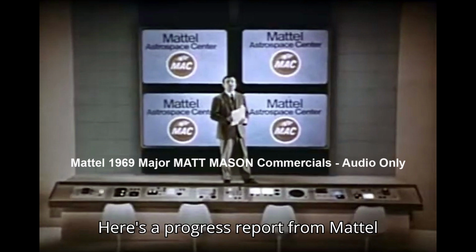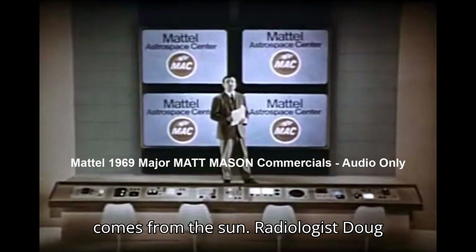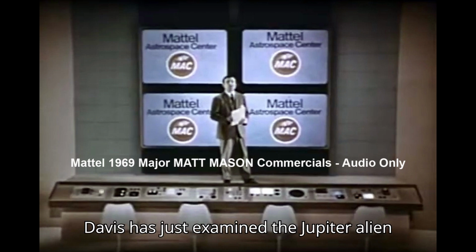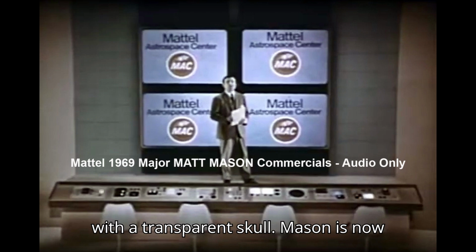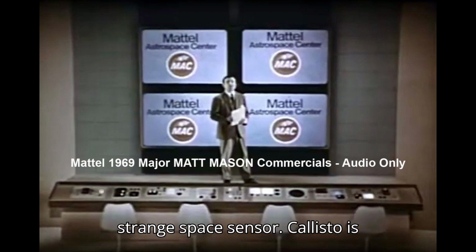Here's a progress report from Mattel Astro Space Center. Callisto's energy comes from the sun. Radiologist Doug Davis has just examined the Jupiter alien with a transparent skull. Mason is now motioning Callisto to demonstrate his strange space sensor.